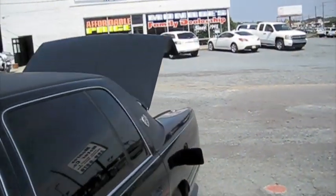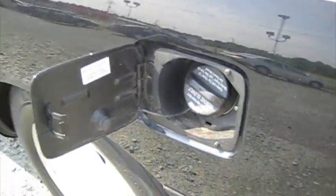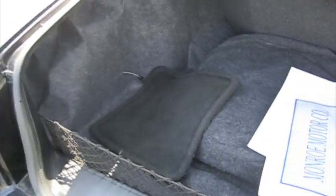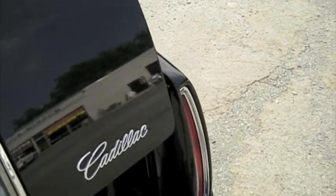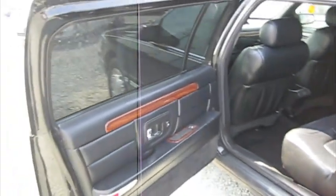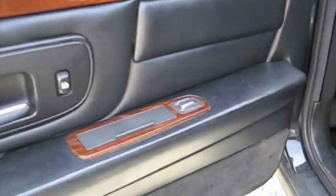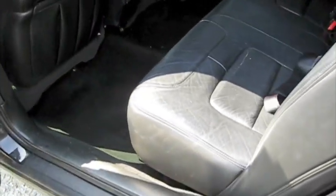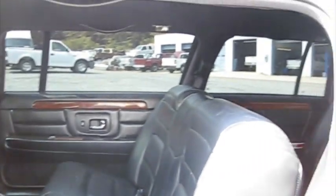Pop the trunk and the fuel cap. Very nice sized trunk. It's got an automatic pull down feature as well. Power window. Very plush, tinted. Very soft.